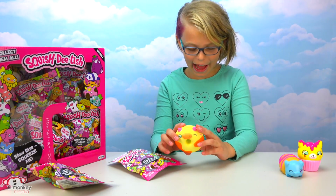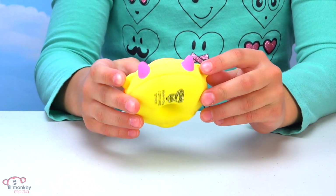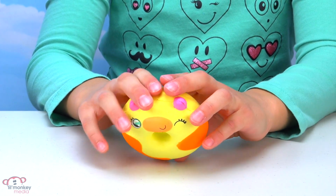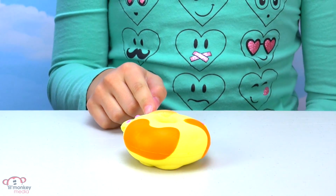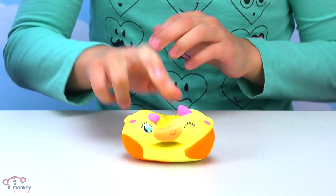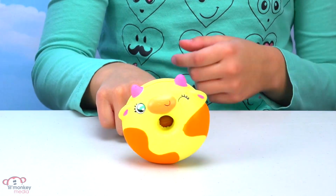Oh, look at this cow. It's awesome. I think this one is so cool. I mean, it's a donut. And I actually like donuts that have lots of frosting. I love frosting. I think this one's the slowest so far. Poor little cow, are you okay?